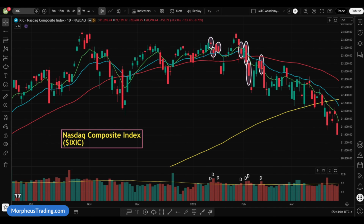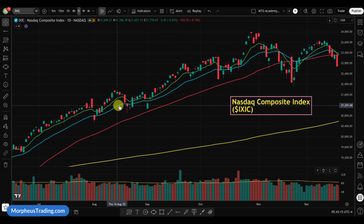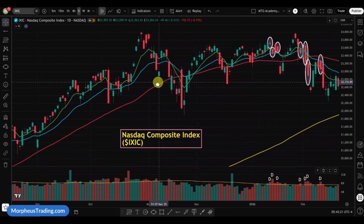If you trade crypto, then Bitcoin would be your benchmark index. So the benchmark is just representative of the entire asset class. So if we look back here at the Nasdaq, back into 2025, we had that perfect stack of moving averages where they were trending all in the right direction, pointing higher. But when we came into November, notice how that ended.